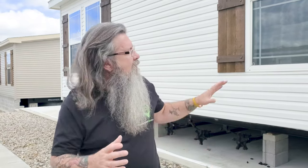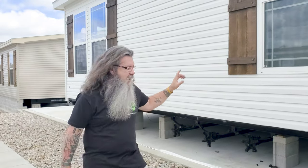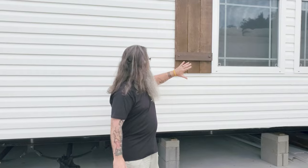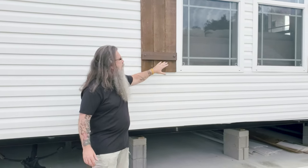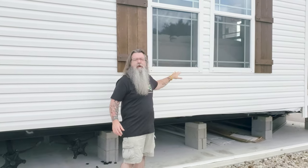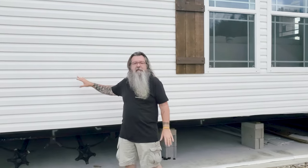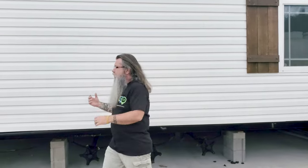This is the outside of the Haven by Deer Vally. Once again, we're at Grandom Homes in New Salisbury, Indiana, just over the line from Louisville, Kentucky. We've got a nice set of wood shutters on these vinyl clad aluminum windows. Obviously, we've got white Dutch lap 4-inch vinyl siding all the way around the house.